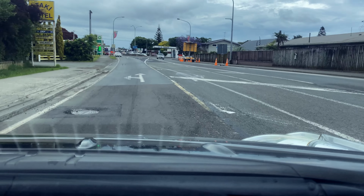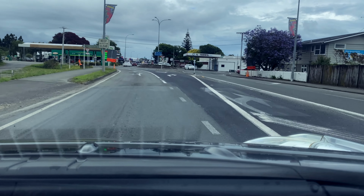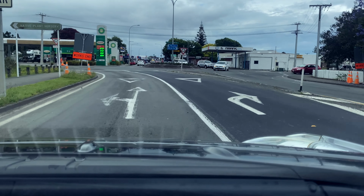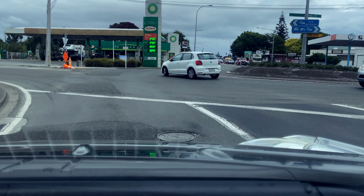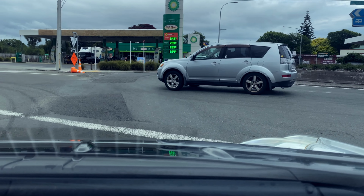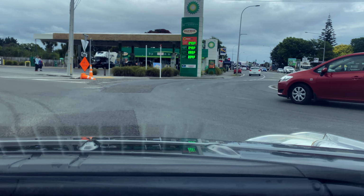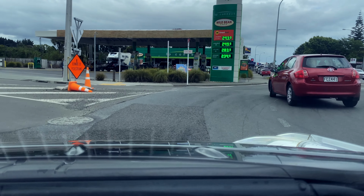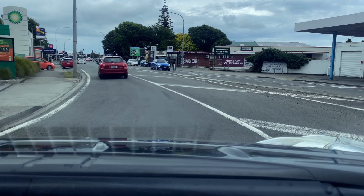On the left-hand side, there's a motel and a petrol station. It's a very famous brand. This is kind of a convenience where, you're heading into Wellington, you're short on fuel, you can stop here and buy a tank of petrol or diesel or whatever. And then further down, there's another petrol station on the other side of the road.